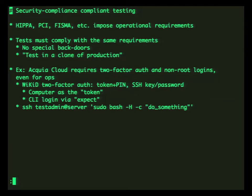Our servers talk to each other, sometimes over SSH. If we had a backdoor open so that the tests could get in as root, then how do we really know that our job server isn't talking to our web server as root? And then if it is, in production, it will fail. Hopefully, right? I mean, worse would be it succeeds because it actually can get in as root when it's not supposed to. But again, test in a clone of production.